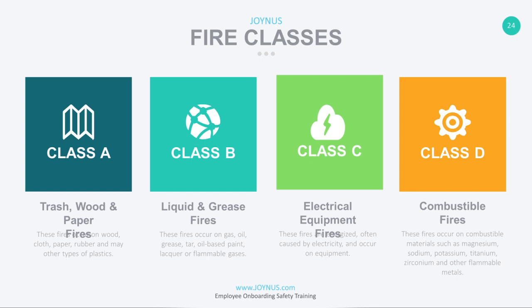Class C fires are electrical equipment fires. These fires are energized, often caused by electricity, and occur on equipment. Class D fires are combustible metal fires. These fires occur on combustible materials such as magnesium, sodium, potassium, titanium, zirconium, and other flammable metals.